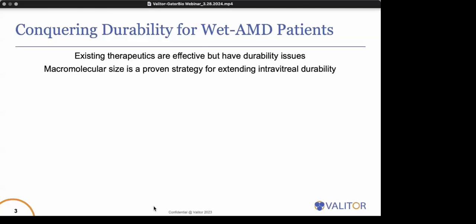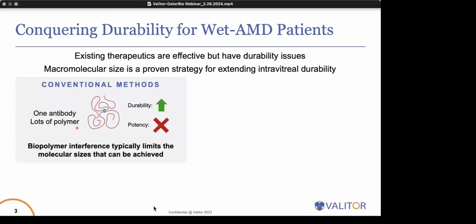One of the main challenges to the field is to increase the intravitreal durability of these drugs so that patients can get fewer injections. We know that one of the ways to do this is to increase the macromolecular size of the therapy, because this reduces the drug's diffusion through the dense ocular tissue. The conventional way to do this is to take one antibody therapeutic and surround it with a large biopolymer. This increases the size and durability, but can often block the antibody and reduce its potency.